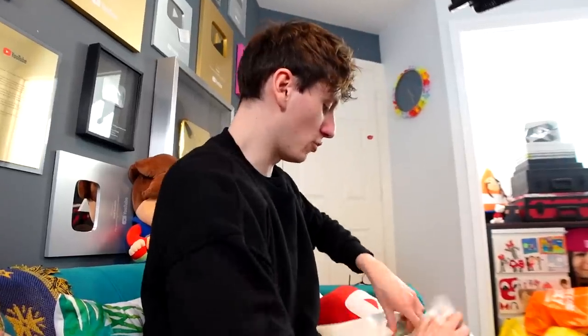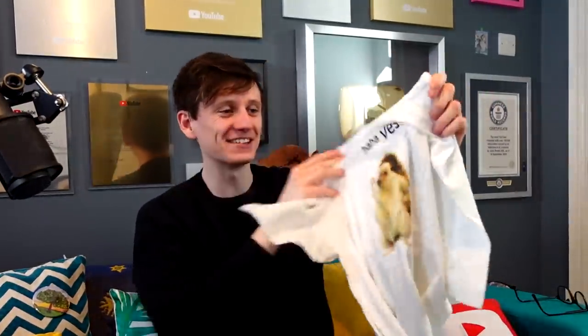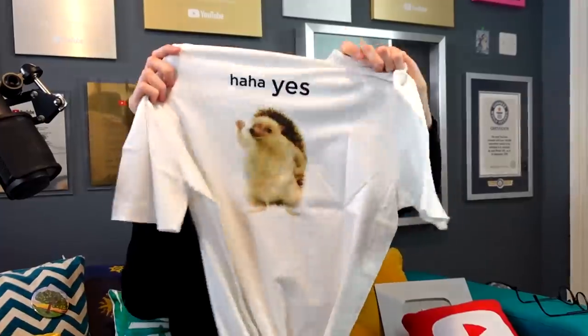All right, let's open our penultimate package before the big one. And it is, I'm assuming, the hedgehog t-shirt. Right. Yeah, it is. It's on the back, which I didn't realize. On the front, it just says Tesla, which I'd maybe have preferred to be on the front rather than the back, but you know, whatever. At the end of the day, this one was always just going to be my pajamas.